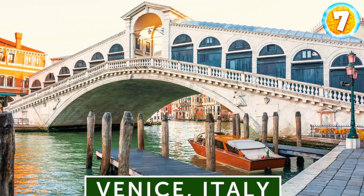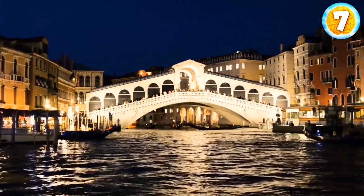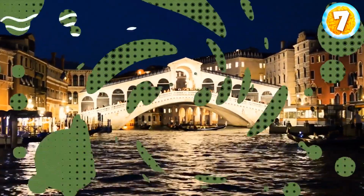The Rialto Bridge in Venice, Italy. It is the oldest and probably the most famous bridge in Venice's Grand Canal. Can you spot the real one?